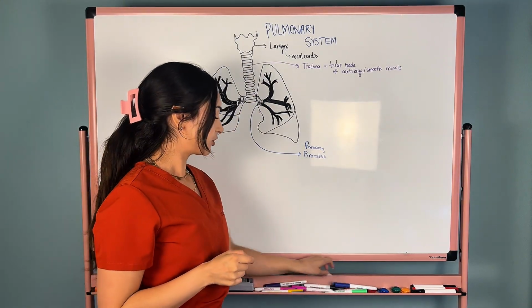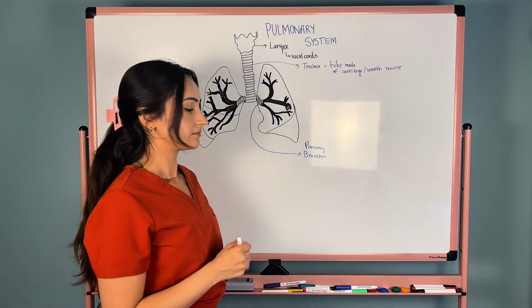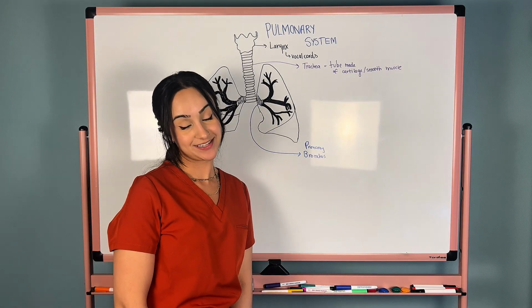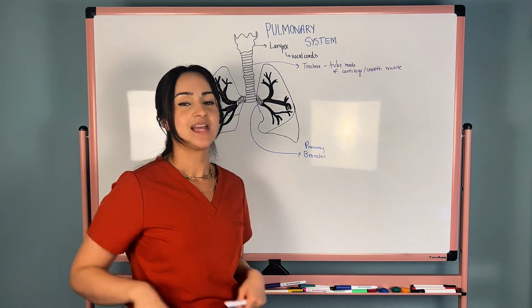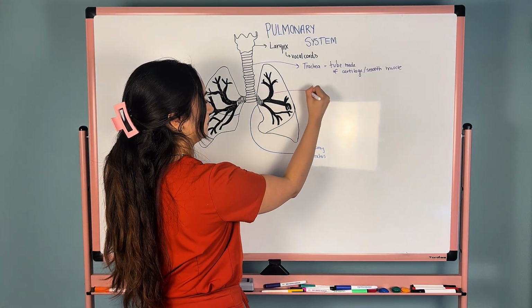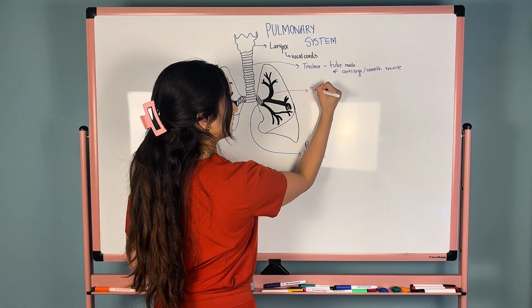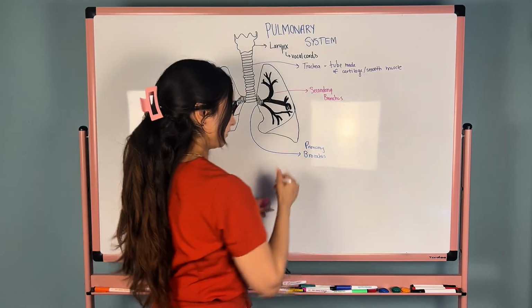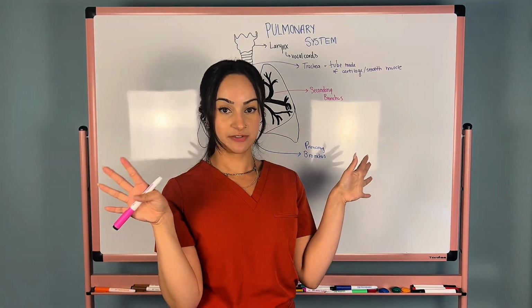Next, our primary bronchus kind of branches off into these little things, right? So what are our next tubes gonna be? What did I call this? A primary bronchus? Take a guess what the next one can be. Secondary bronchus, good job. So this right here is gonna be our secondary bronchus.